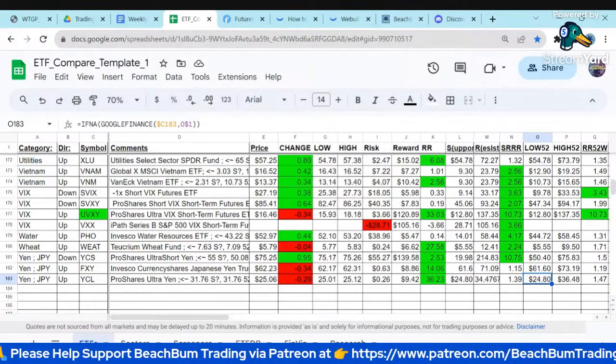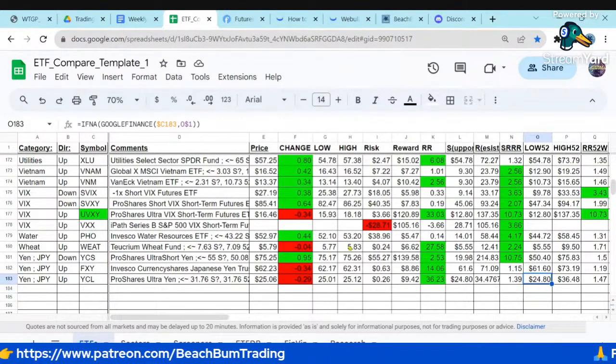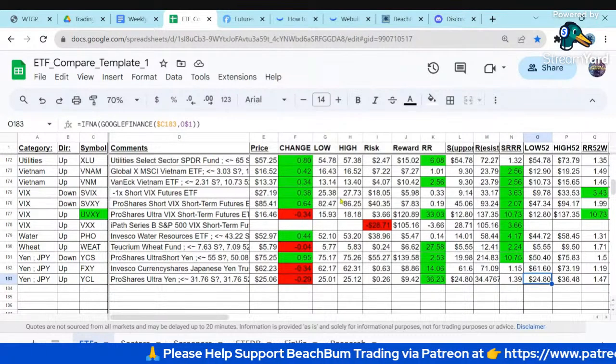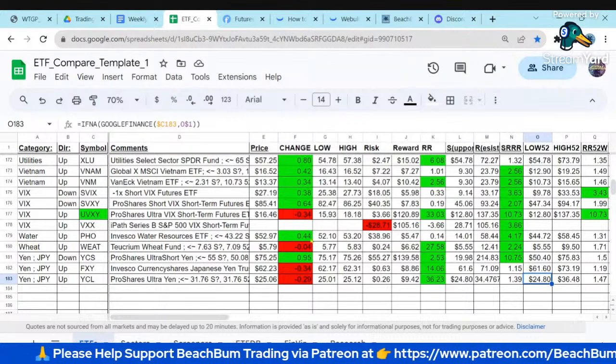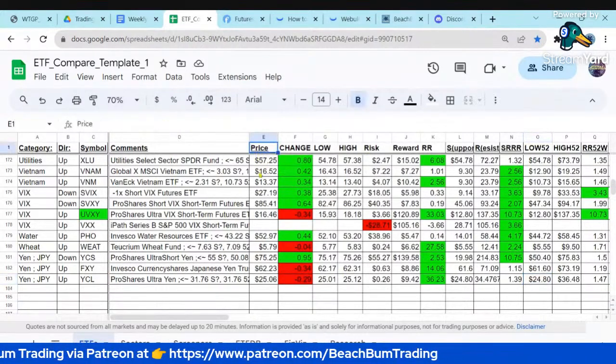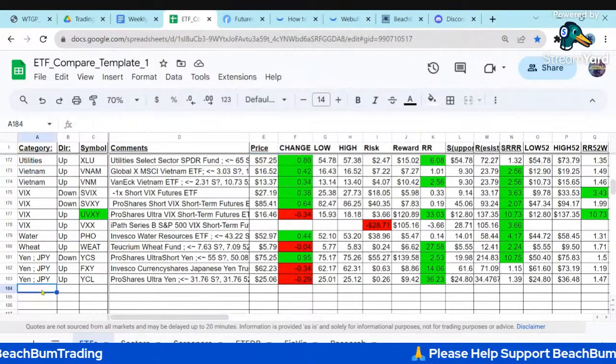So we hope this Google Sheet helps you identify ETFs you could use for whatever your trading style is. You can see the different time frames and the risk-reward profiles with the associated time frames. Also, which direction it's headed with the low and high for the day, etc. And again, all these price columns are based on Google Finance functions. They're not truly real time, about a 20-minute delay, but in terms of trends, swings, etc., it's pretty useful.